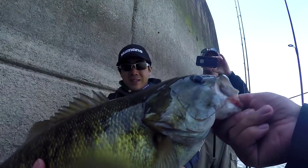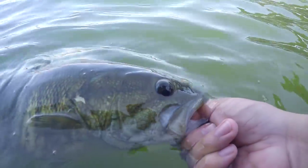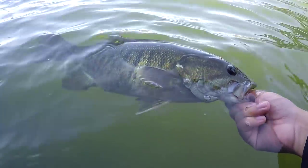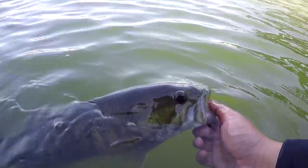Congratulations. Species number 6 of the day. I think it's gorgeous. There we go. Let's give it a clean release of this guy. All right, Smalley. Take it easy, Smalley. We're going to release you nicely here. Nice, there you go. When you're ready. There she goes. There she goes.